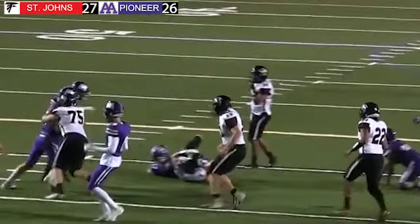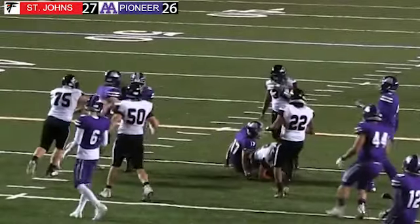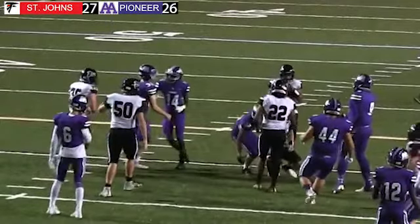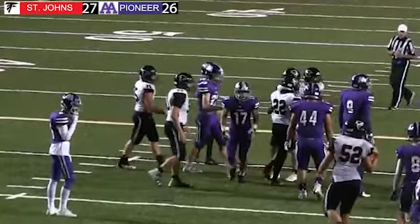Kudwa on the numbers, talking to his offensive staff. Now he runs in with the play. Pioneer 26, St. John's 27 here in the third, approaching the 4-minute mark.